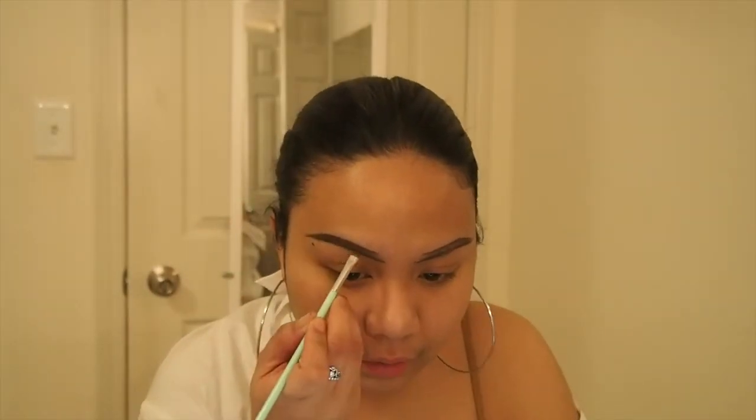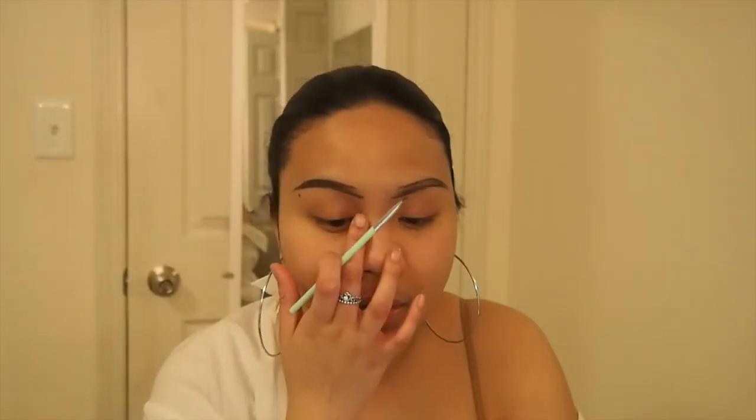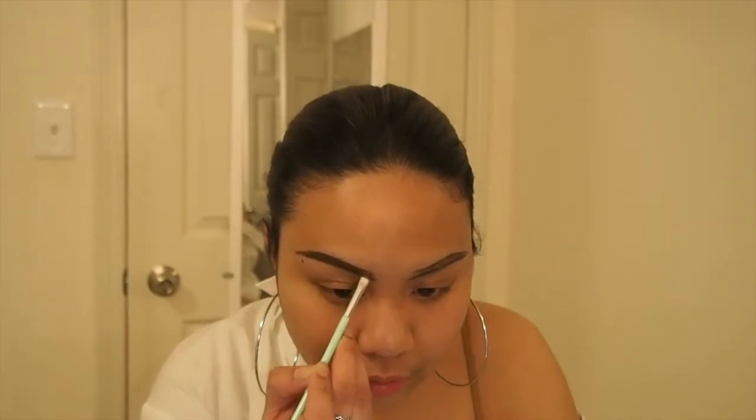A year ago, I had really bad brows, and it just is practice. So what I like to do is pack the product onto my brush, and I go in on the end of the brow so that most of the product is put on the end, so it's darker, and the front of the brow has less product. So you want to make sure that you are distributing the product.